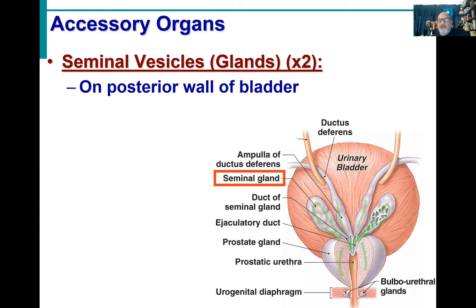And then the third gland are the paired bulbourethral glands, also known as the Cowper glands. Notice the glandular secreting structure is actually located within the urogenital diaphragm. However, if you notice, their ducts project forward and they actually release their secretion into the spongy or the penile urethra. So they've got a kind of unique location there as well.